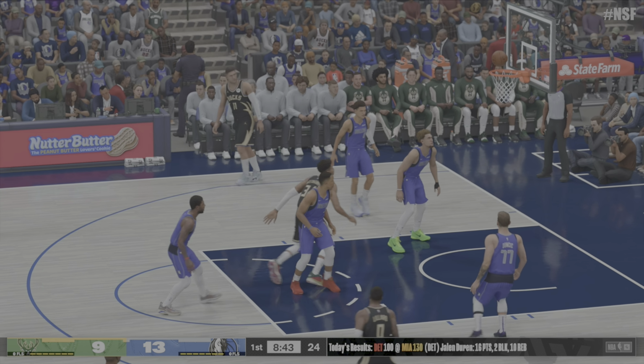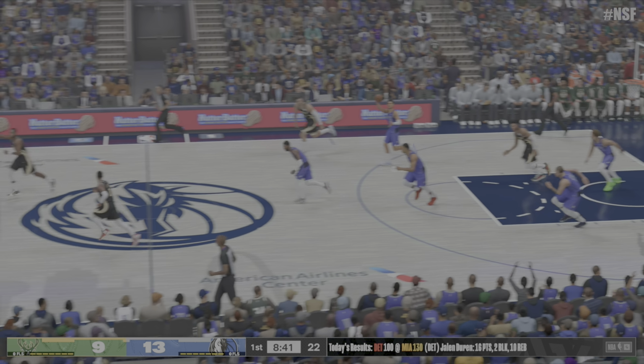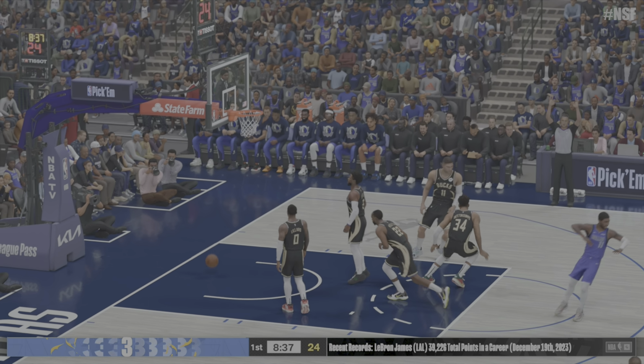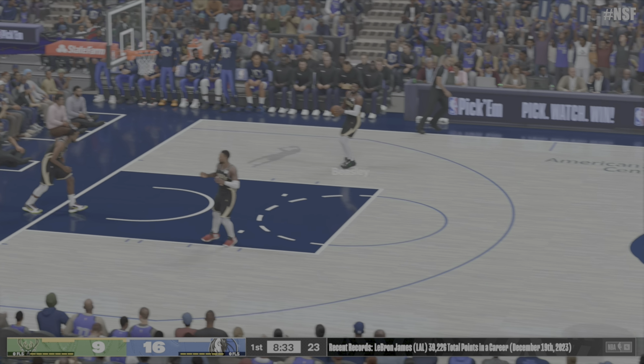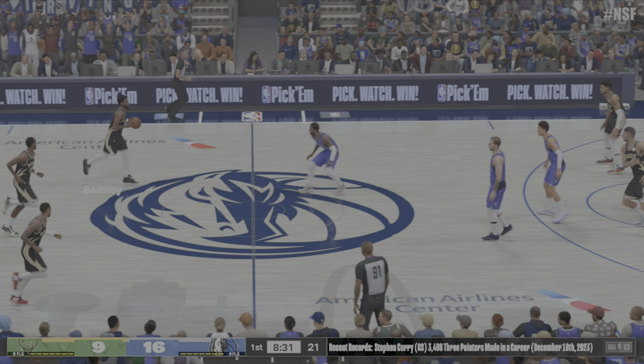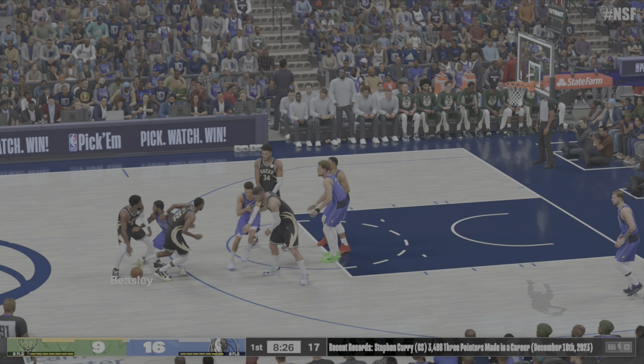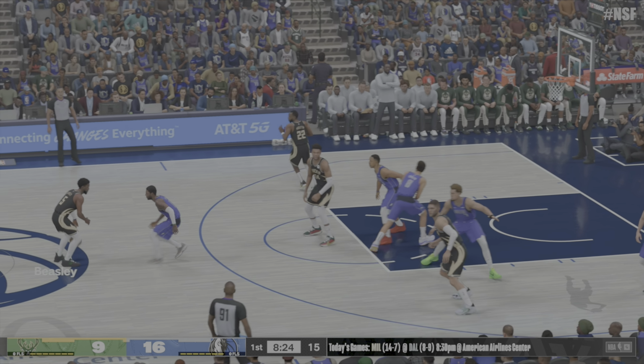Here's Antetokounmpo. The Mavericks pull it in. They come into this one following the loss to Minnesota. It's always hard to get a win on the road, especially when you show zero energy on the defensive end. One thing you know, Greg, is you've got to pack your defense in the suitcase if you're going to win on the road, and they simply did not bring it.